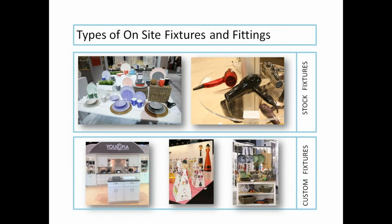So these are the types of display fixtures on site that you're going to see. There's stock fixtures, which are basically like tables, and I call them like donut fixtures with a hair dryer on the upper right. There's also custom fixtures like Utopia had, things that are a little more tailored to a view of what the merchandise could be within their world of product design.